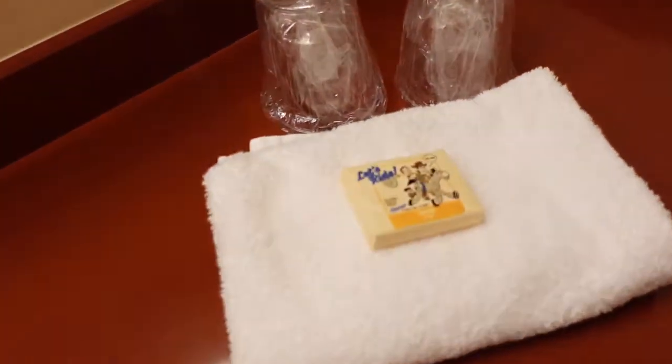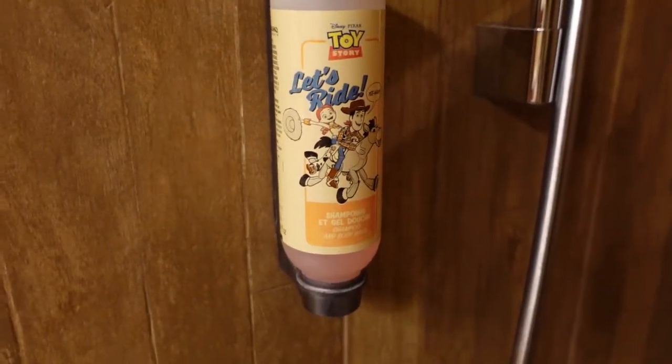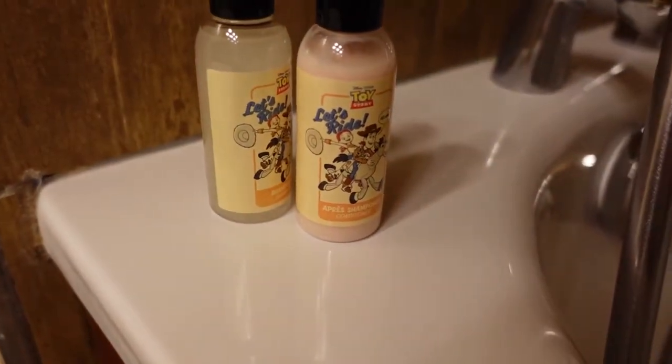Hello. So you do have a hairdryer in the bathroom. You also get some soap provided to you, which is super cute because it's Toy Story themed. Then in the shower itself, it looks really nice, the kind of like wooden effect. And then you have the horseshoe curtain, which is super cute. And again, you get free toiletries, which is fantastic. And you also get some small bottles down here too.